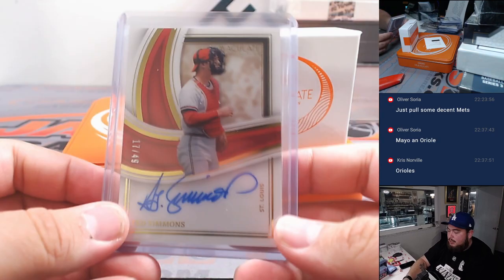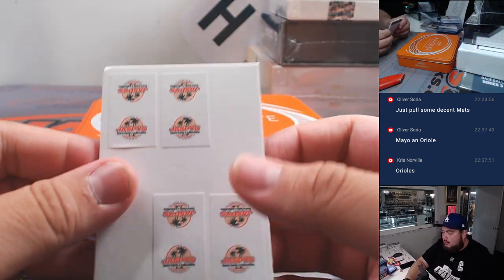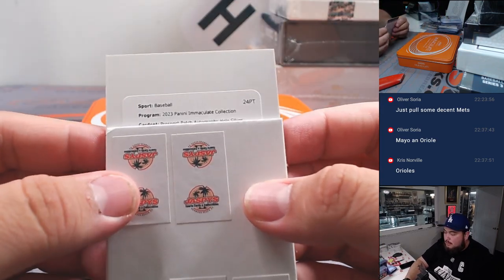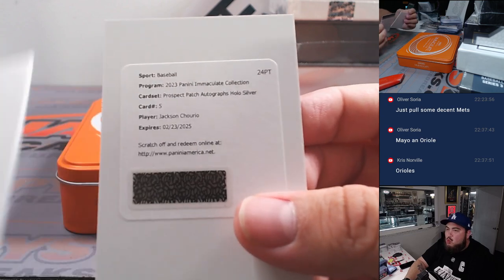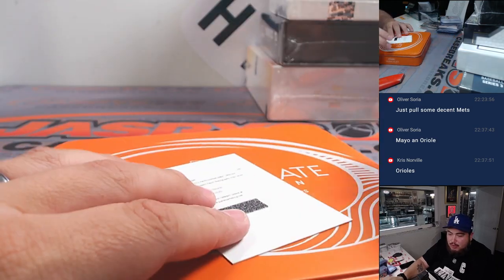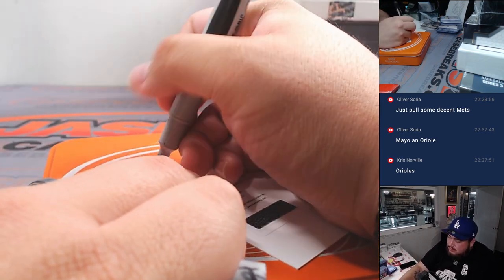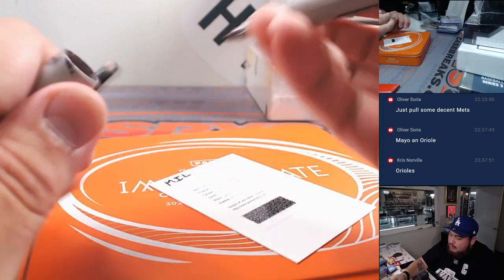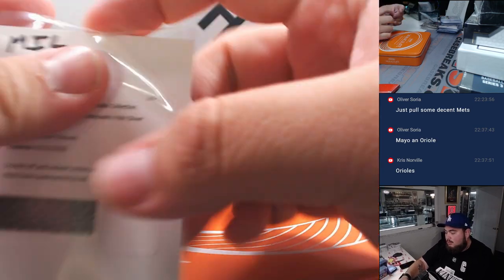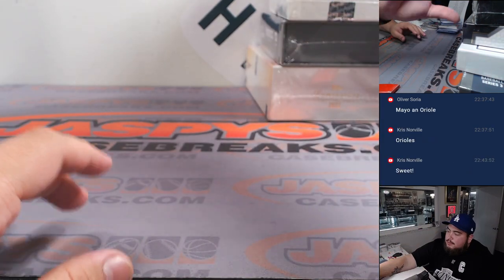And our last hit is actually a redemption in this box. Let's see what we got here. Did not peek, so I have no idea. Prospects patch, autographs, hollow silver. Ooh, Jackson Chourio. Very nice for the Brewers. Going to Chris. Nice. Try to trade the Brewers or A's, and got some hits for both of those teams. I don't know what the hollow is going to be out of, but very nice Jackson Chourio, though. There you go. Try to trade, couldn't trade Mojos for real, man.